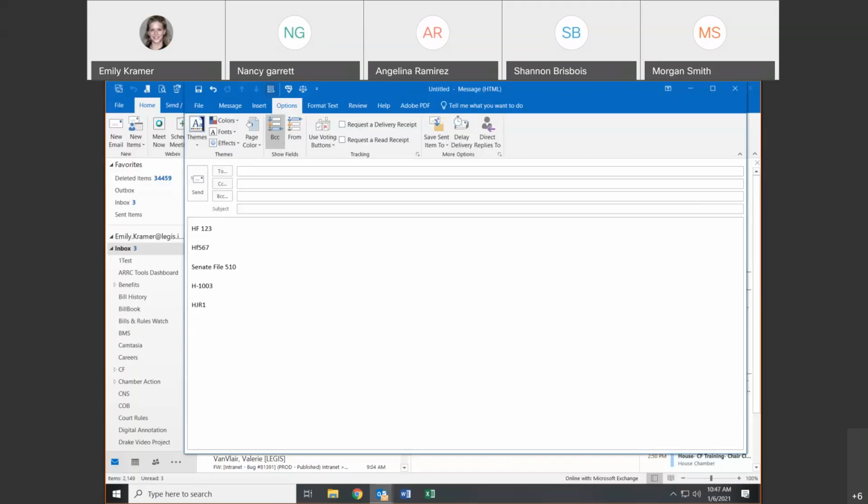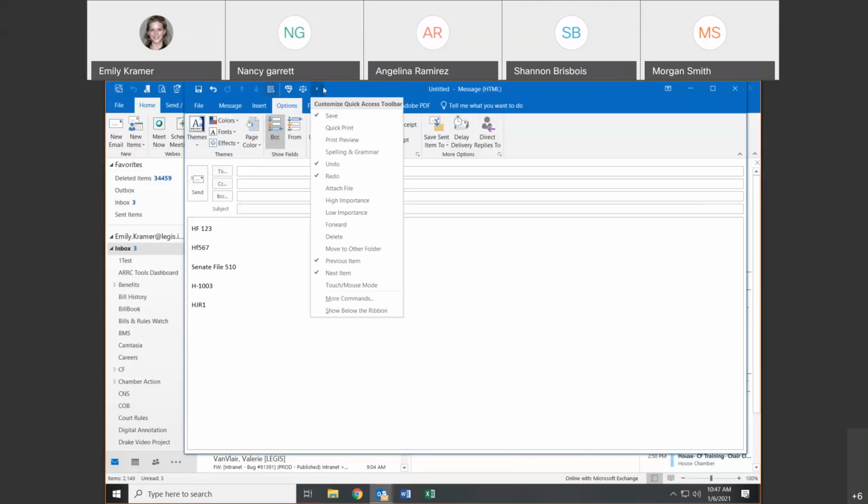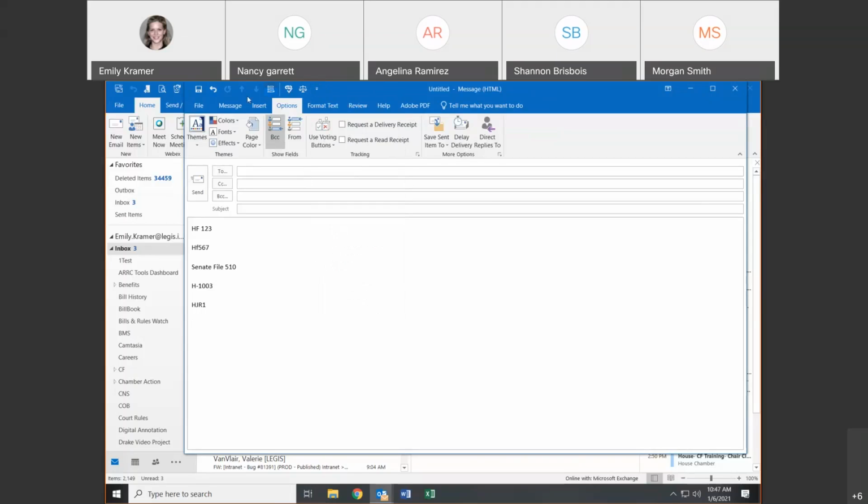Exactly. Good question. Again, you have the ability to customize this ribbon just like you could in Outlook. So if you want to add or remove tools, show it below the toolbar, whatever you want. Again, it's a per machine setting, so you can customize this however you want, and it won't affect the other person, legislator or clerk, with your changes.